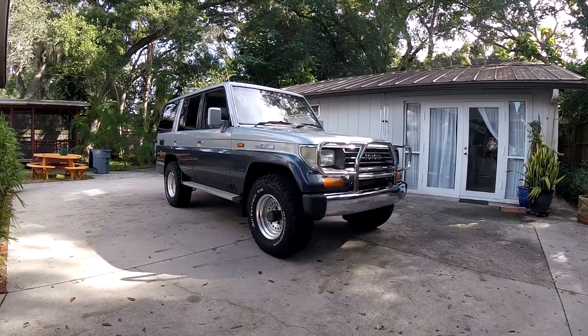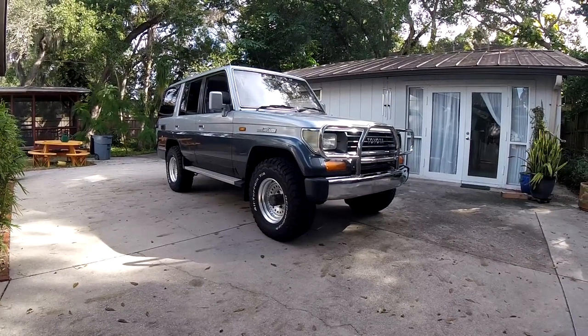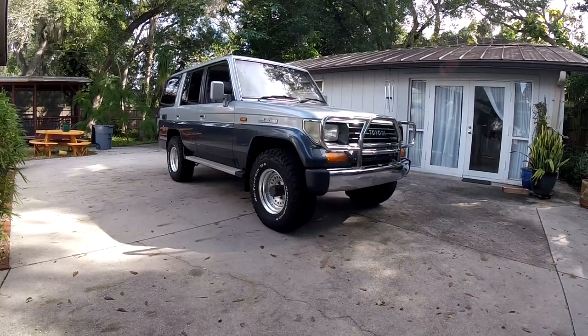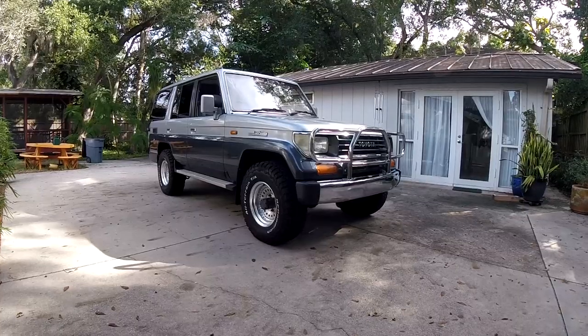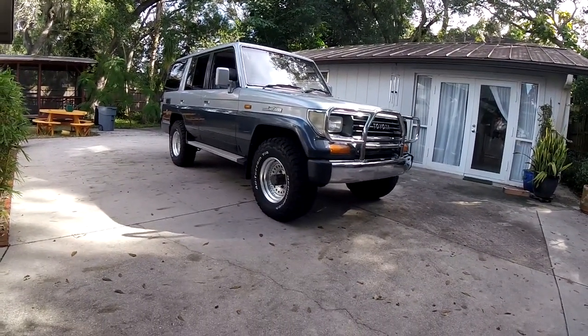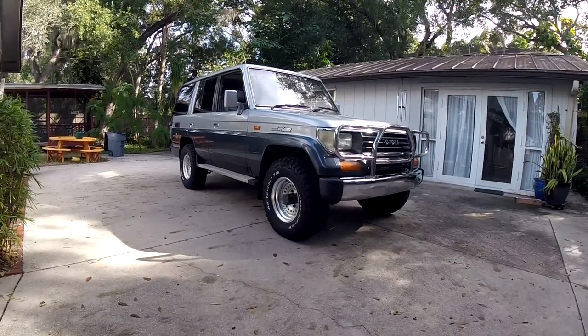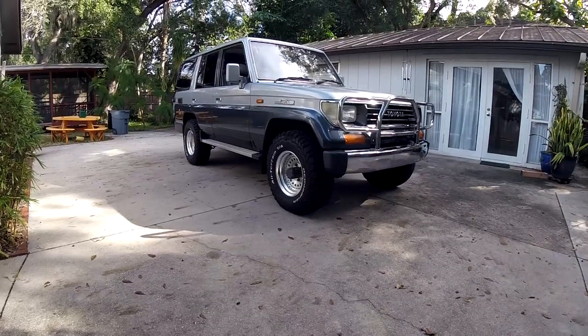This is a 1991 Land Cruiser Prado. It is a body on frame, solid axle, coil sprung, turbo diesel, manual transmission Land Cruiser. If you don't know what a Prado is, a Prado started out anyway, and this is a 91, so it's a first generation Prado.